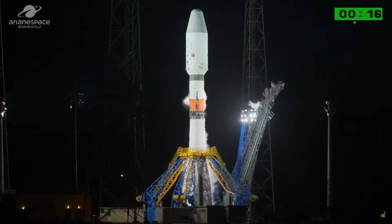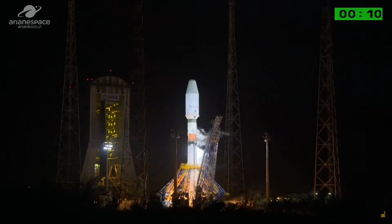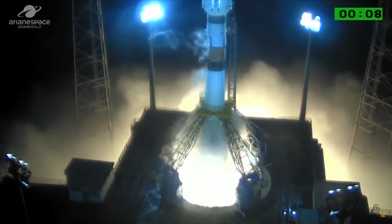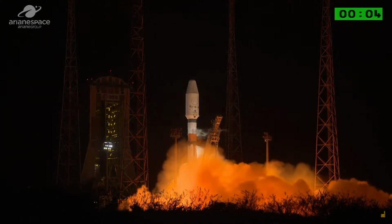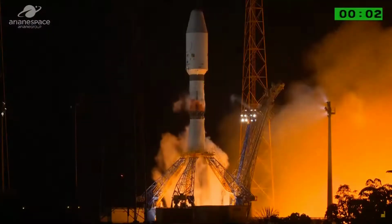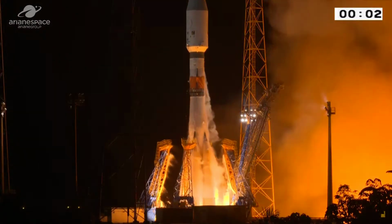Second gantry is retracted. Allumage tri-étage. Ignition of the Soyuz. There. Ooh, there's a new camera angle. 6, 5, 4, 3, 2, there we go, lift off.